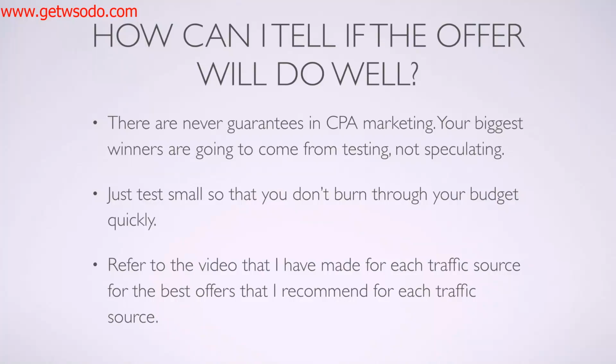So I tell you to test, and not to sound too cliche, because I know that's a really annoying thing to hear. A lot of the CPA quote-unquote gurus out there are going to tell you it's all about testing, and that's not the case, but you are going to need to test some things. It's just part of how it goes.